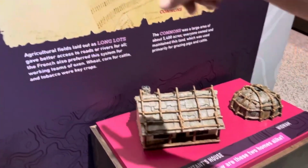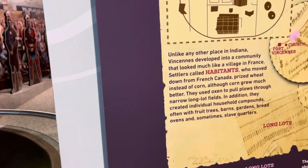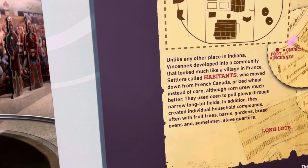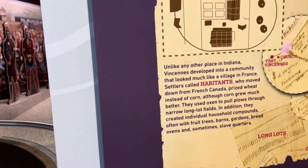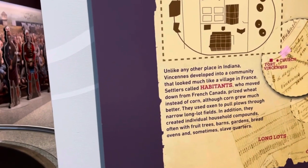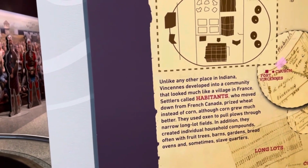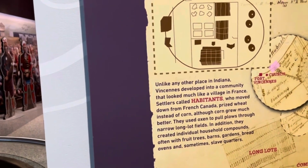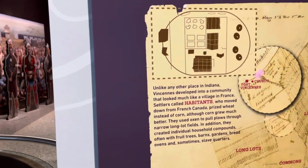This is interesting. Like any other place in Indiana, Vincennes developed into a community that looked much like a village in France. Settlers called habitants, who moved down from French Canada, prized wheat instead of corn. Although corn grew much better, they used oxen to pull plows through narrow, long lot fields. In addition, they created individual households, compounds, often with fruit trees, barns, gardens, bread ovens, and sometimes slave quarters. Wow.